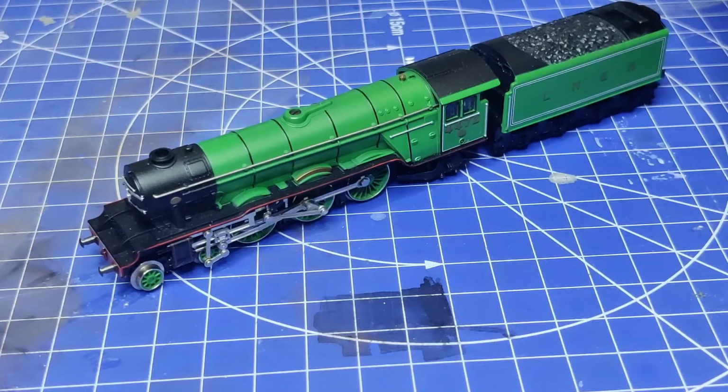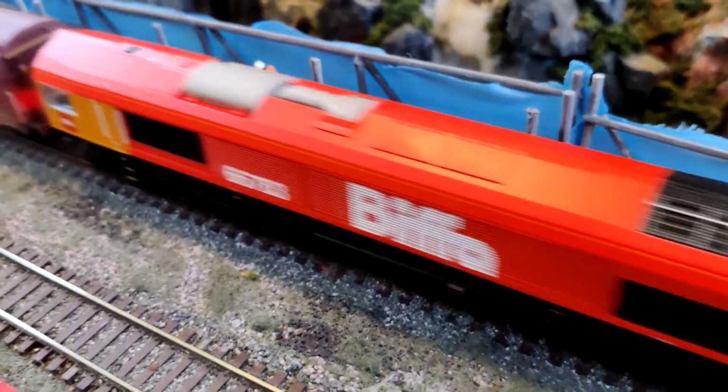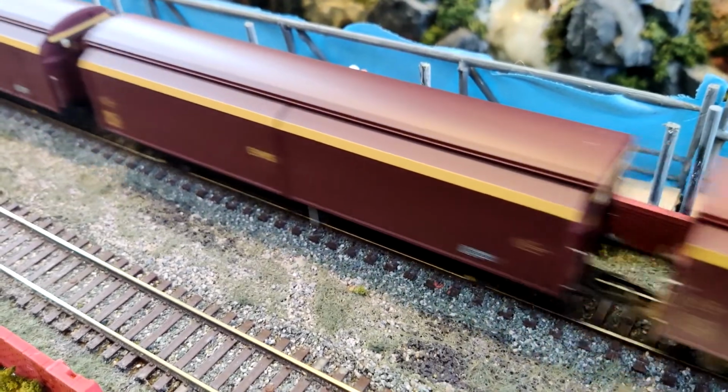The other thing I didn't notice till soon before I was leaving was the waterfall running under a viaduct that was using real water. I didn't get a chance to discuss this, but it was still a very interesting way of adding life to the layout.